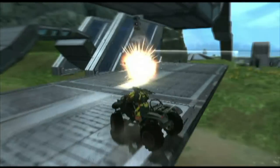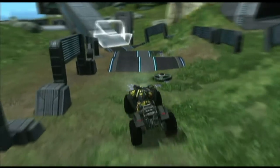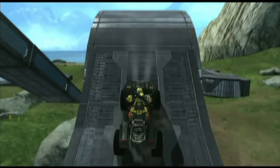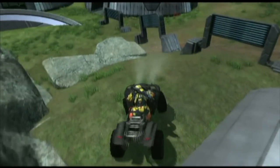Cons: a few of the challenges are fairly blind and you don't really see them coming, so unless you actually know the map, you won't be able to do it that well, so that's a little bit of a problem, particularly the fusion coil traps and that one blind turn.